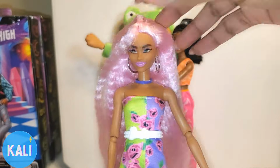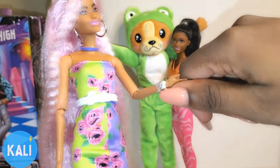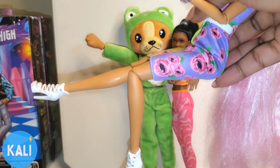Now, Nicki does have articulation. She can look side to side. She has shoulder articulation, elbow, and of course wrist. She has hip articulation so she can sit, and she also has a bend at the knee.